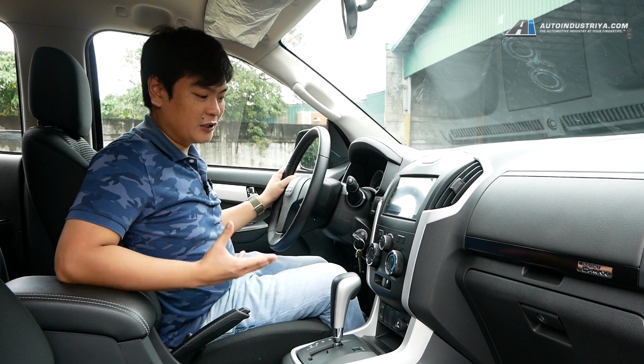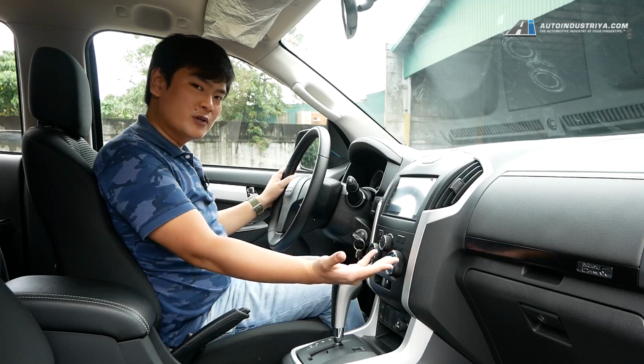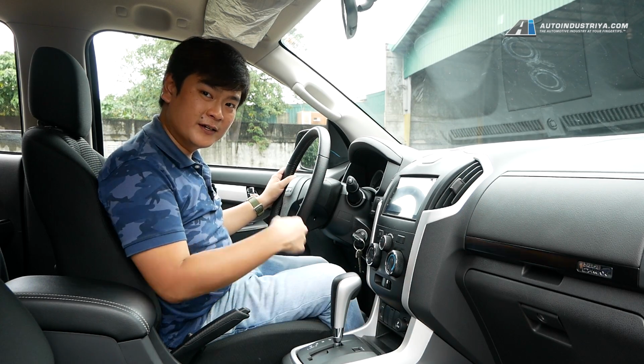Because this is a base model, you don't get the automatic climate control. You do get these rotary knobs and dials, which easily fall into place. Also, you get USB ports, 2 in front and 1 at the back.